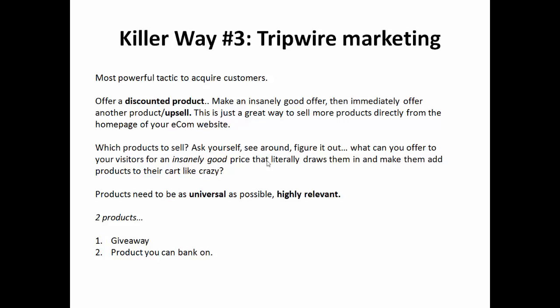This customer acquisition strategy is very profitable. We call this type of product a tripwire product. Tripwire marketing. This is such a good deal that people just can't refuse, like I mentioned. You, of course, need to focus on getting customers to buy more often, but this is a great way to sell more products directly from the homepage of your e-commerce store.